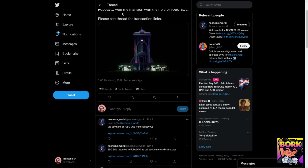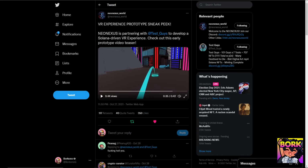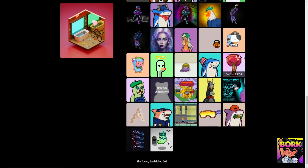And that's essentially what people want to see when we're looking at Solana NFTs, things moving fast and changing at a rapid pace. Next up is Tower DAO right here. I thought it was really exciting because they actually released their NFT gallery.